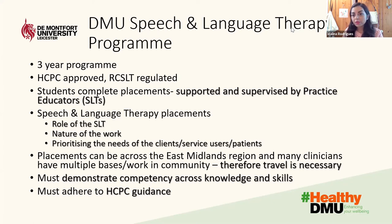For example, if we have a student who is going out on placement and one of their roles is observing a child to learn a little bit more about their speech, language and communication needs, they might need to be adaptable within that environment to get what they need out of that session with the child. And that might require what starts as a session where they're sitting on the floor playing with that child, they might need to then follow them out into the playground or into their garden to get a real life sense of that child's communication.